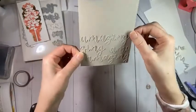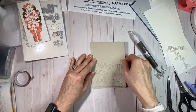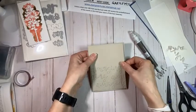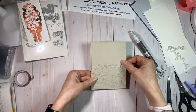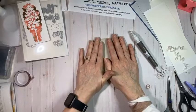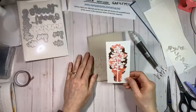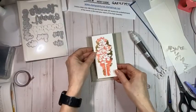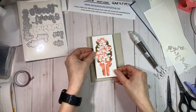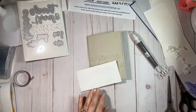I want to put them so amazing is very amazing and not upside down amazing. Okay, so about like that. So now I'm ready to glue the focal point on, and from what it looks like, it really looks to me like the artists used dimensionals to lift the tree up, because I see a little bit of shadow underneath of it from when they took the photograph. So I'll put some dimensionals on.